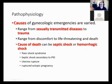Okay, STDs can range from totally asymptomatic to life-threatening and eventually cause death. So let's talk about what, why, when, and all that cool stuff. Cause of death with an STD would be septic shock due to an infectious process or hemorrhagic shock from bleeding. So let's run through those. One of the life-threatening ones is toxic shock syndrome.